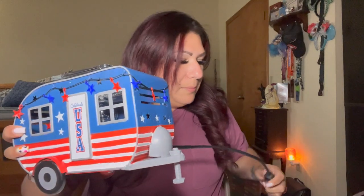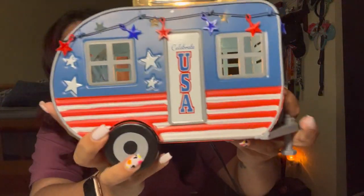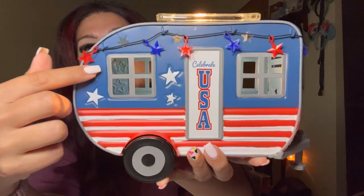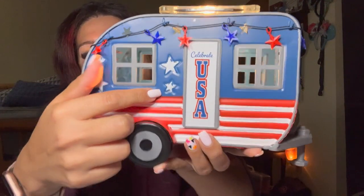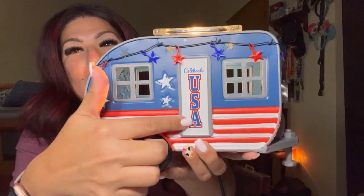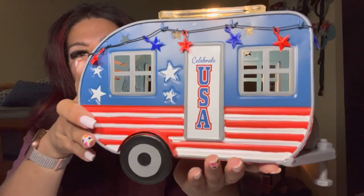But let's light her up. Beautiful. It lights up just like the, oh girl, I gotta show it. I can't put it all the way up there. But you have your little star garland here to decorate. What does this say? Celebrate USA. You know, this reminds me of like the Olympics, girl. That's what it more reminds me of. Looks like the Olympics. But so cute.